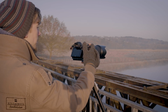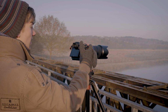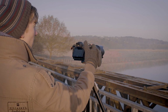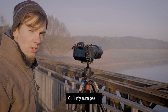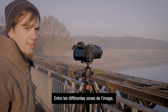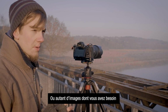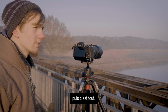And then what you do is, you do once with your level, making sure it's all level, and you do a second time with your histogram, making sure there's no hot spots or no shadow area that's clipping on any part of the image. And that assures you that when you take the panoramic, there's not going to be any difference, and you can compensate accordingly, or if one part's darker than the other, you can always expose one photo more than the other. So what we're going to do is we're going to take one photo at the start, one photo in the middle, and one photo at the end, or how many photos it takes to make the composition, and then that's it really. It's as simple as that.